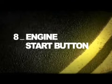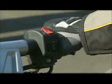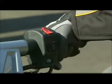Number 8. Engine Start Button. Your right thumb operates the engine start button too. It is also located near the right hand grip.